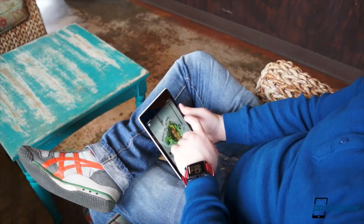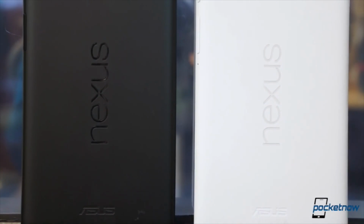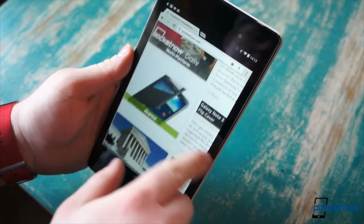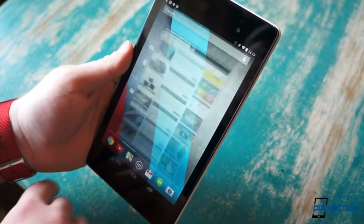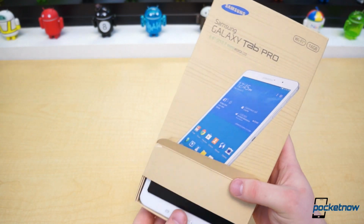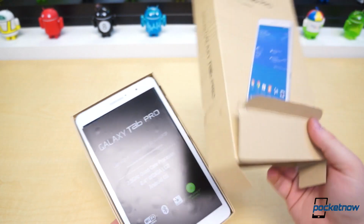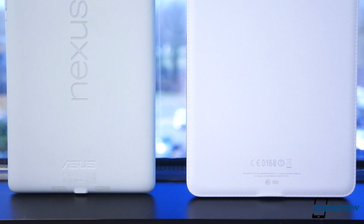For the last 2 years, Google's Nexus 7 has been the small Android tablet to beat in terms of value and quality. Starting at just $299, it's incredibly affordable and it packs a ton of great features. But it isn't perfect and there's plenty of room for another small tablet to compete. Is Samsung's Galaxy Tab Pro 8.4 the tablet to do just that? Let's find out. The hardware situation between these two tablets is interesting.